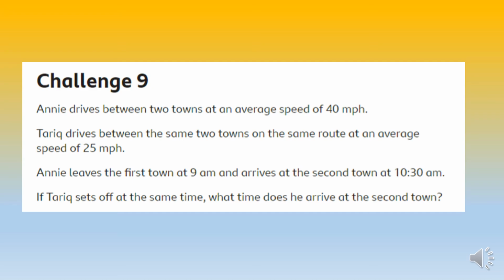So in 1 hour, she travels 40 miles. In half an hour, she'll travel 20 miles, half that distance. So the two towns are 60 miles apart. Okay. So you might want to make a note of that somewhere if you're doing a drawing to help you. So now let's look at Tariq.